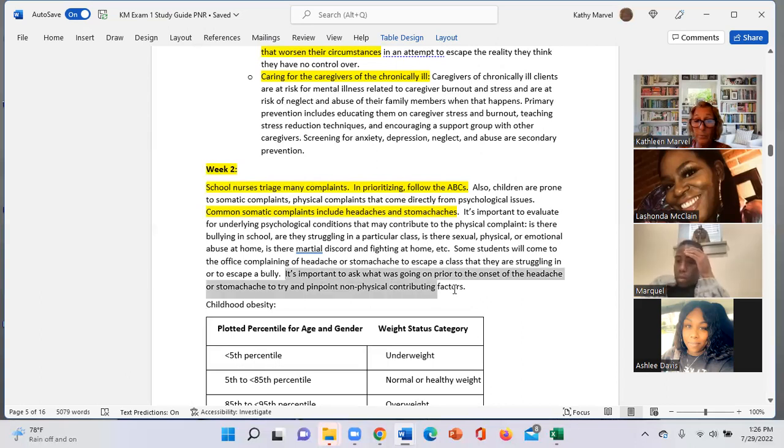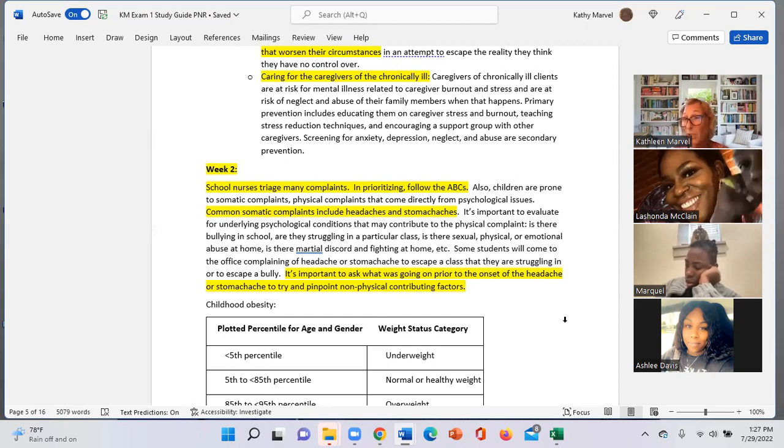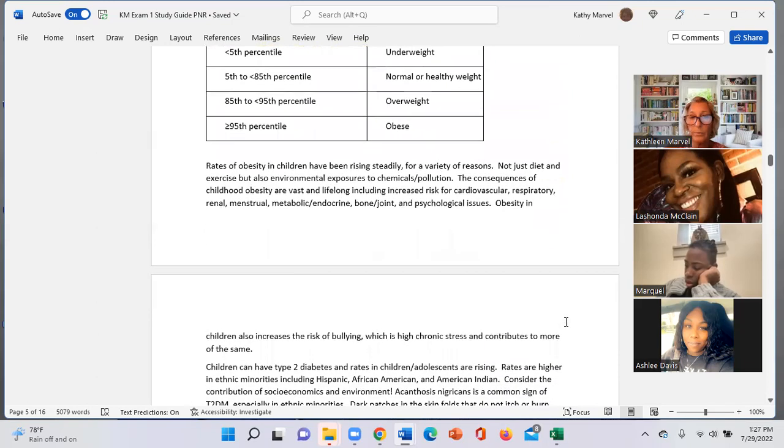This is important as you're interviewing these students. It's important to ask what's going on prior to the onset of the headache or the stomach ache. That's actually a really good open-ended question. What were you doing before you came down here? What were you doing before you came down here every day? And then maybe you call the parents. Hey, Susie's been in the clinic 4 days this week, right in the middle of math class, complaining of a stomach ache. Does she have stomach aches at home, or is it just at school? So my point is you need to dig more if you feel like you need to.